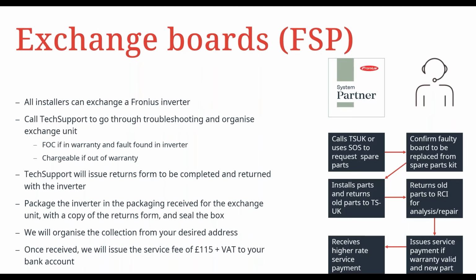It's a very similar process for FSPs if they want to just replace an individual board. The key difference is that you get the higher service fee payment to you if you replace a board rather than an inverter. Now, this all works really well as long as we do have a genuine warranty issue with the inverter. Occasionally, we will have situations where a perfectly good inverter has been sent back to us because an external AC isolator has failed, or there's a problem with the array, damaged cables, whatever it may be, or a lightning strike. And in those instances, there's not a problem with the inverter, it's not a warranty issue, and there are costs involved in that.